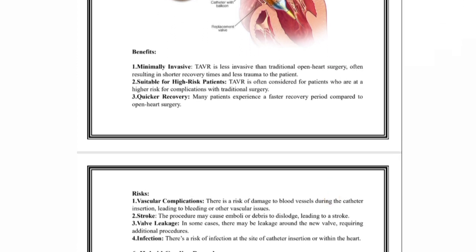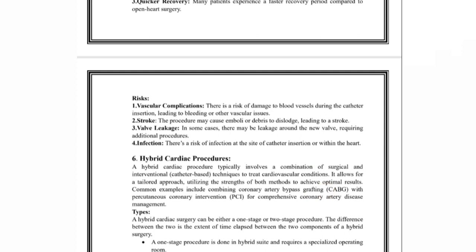For example, it is minimally invasive, because TAVR is less invasive than traditional open heart surgery, since the surgeon makes fewer cuts and open wounds. Next, it is suitable for high risk patients. For example, if the patient has a risk of getting a heart attack sooner or later, then TAVR is done for the patient. Whenever a patient gets TAVR, they also have a quicker recovery.